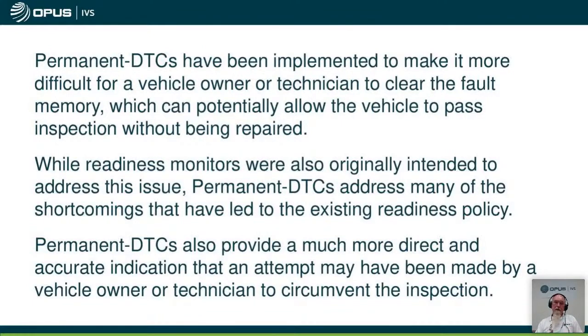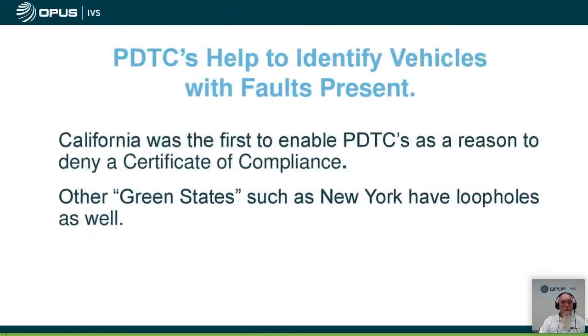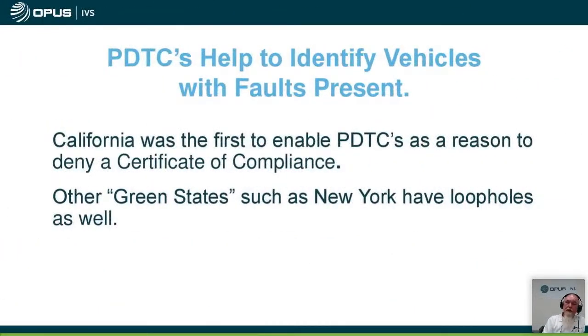Inspection and maintenance is a lot of things. Sure, it's about keeping your car in good shape, but it's also to detect the occurrence of fraud. In the event that we've got a program vehicle or something along those lines, we'll be able to see that information very, very clearly through the current inspection maintenance program. So permanent DTCs help to identify vehicles with faults present.